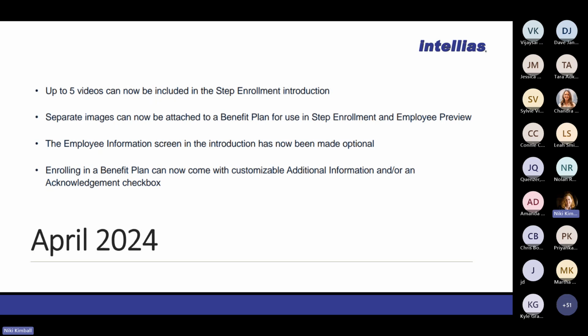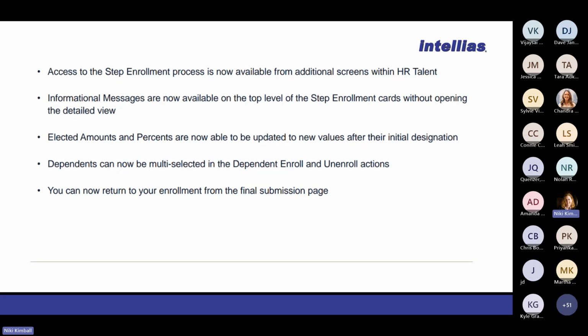Separate images can now be attached to benefit plans. So currently you can set up a benefit plan and say, here's the picture that goes along with it during the life events. For step enrollment, you can override that and make it something different, if you want the life events to be different from the open enrollment. The employee information screen and introduction has now been made optional, so you don't have to produce just a generic employee info screen. And enrolling in a benefit plan can now come with customizable additional information and acknowledgement boxes, so if you don't fit into the delivered acknowledgments, you can write your own.